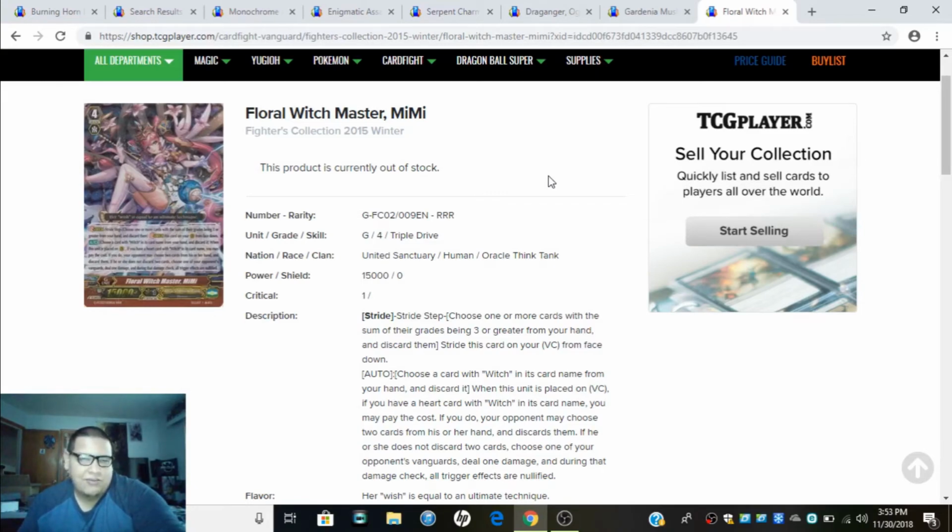It's gonna be like 2 or 3 months, but it's just insanely crazy how Bustro leaked some OTT cards, mainly witch cards, and people just went crazy for witch support. Like, people completely bought out this stride. Again, this stride isn't actually that bad. This stride deals my opponent damage, so that's really good. I like that effect a lot.